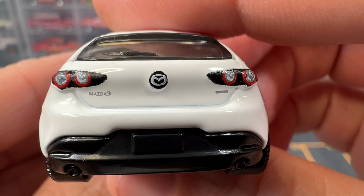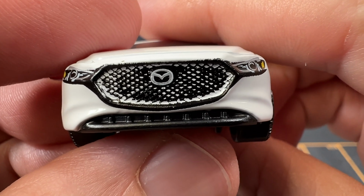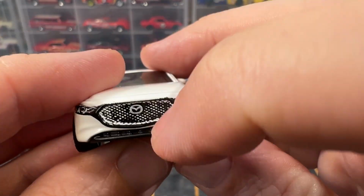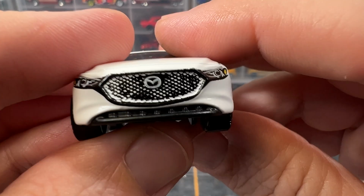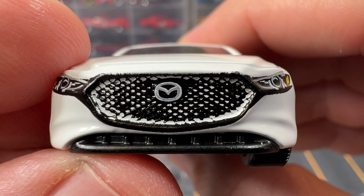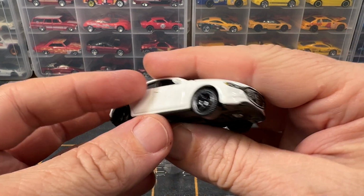The tampos aren't 100% crisp around the edges. And kind of the same thing on that too. And I've seen this with other tampos on the hood. And I think it's because this hood is not smooth, so I think it's how the tampo ends up going on that. But as long as you're not pulling it really close to look like that, it's actually not bad looking. I'm pretty satisfied with it. I like this casting.